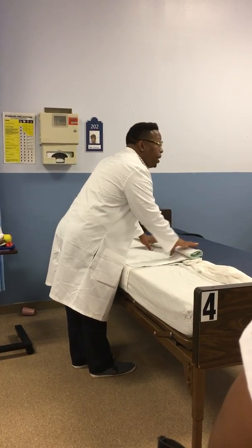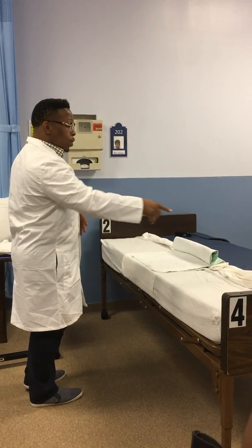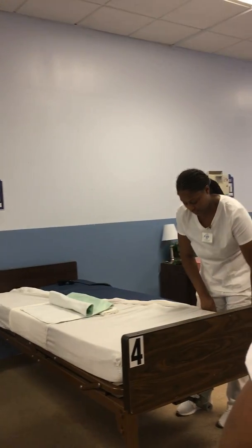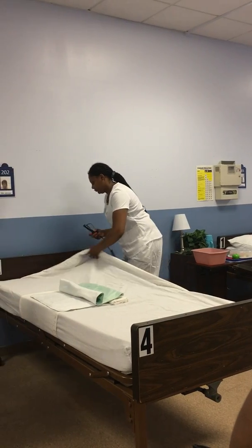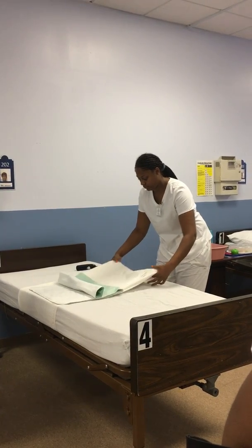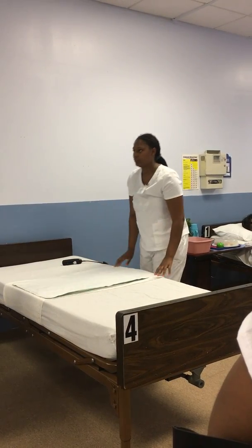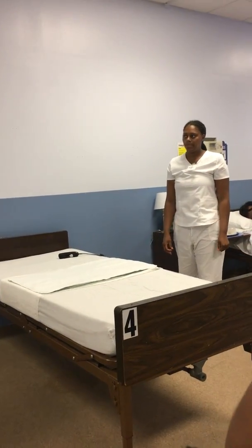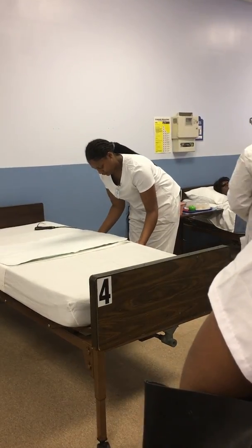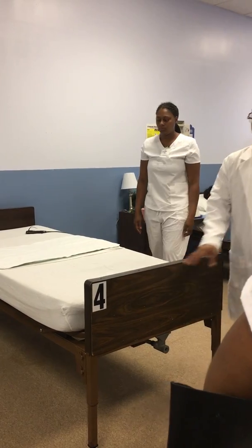One of you who don't mind being on the video, would you come and pull this over? So you will start with the bottom fitted sheet, then the draw sheet, then the bed pad, pulling it one at a time. So that's the 3. Is your draw sheet hanging? Yes. You have to tuck it. Give it a good tight tuck. No wrinkles are acceptable because wrinkles do contribute to pressure ulcer development. No wrinkles are acceptable, okay?